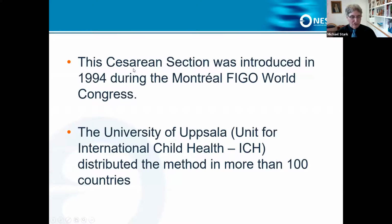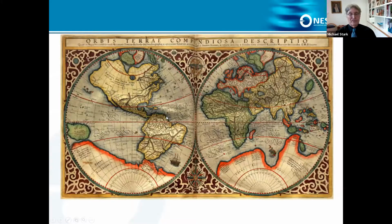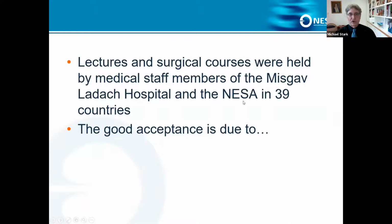The Cesarean section I'm talking about was introduced in 1994 at FIGO in Montreal. The University of Uppsala adopted this operation and distributed the method in more than 100 countries. At the moment, this operation is in use, I would say, all over the continents. I don't know about Australia, but all over South America, North America, Europe, Africa. And we have already done surgical workshops in 39 countries.